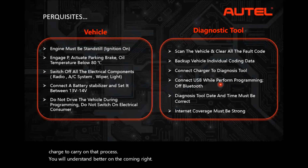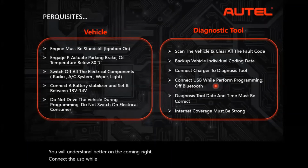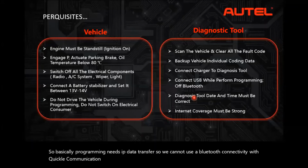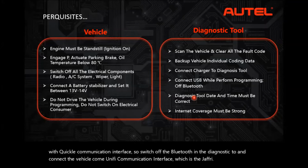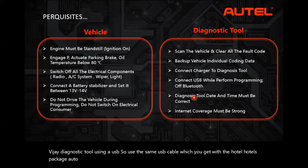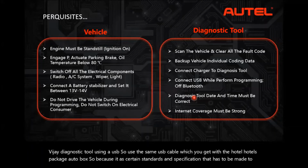Connect a USB while performing programming, and switch off Bluetooth. Programming needs high-speed data transfer, so we cannot use Bluetooth connectivity with the vehicle communication interface. Switch off the Bluetooth in the diagnostic tool and connect the vehicle communication interface, which is the J2534 reprogrammer, with the diagnostic tool using a USB. Use the same USB cable which you get in the Autel package, because it has certain standards and specifications that have to be met to do an online programming procedure.